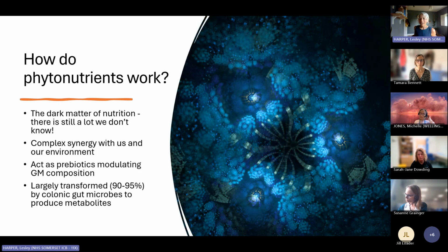So how do they work? Well, they're referred to as the dark matter of nutrition, because there's still a lot that we don't know, but there is a lot that we do know, thankfully. There seems to be this really complex synergy between us and our environment. And there are many mechanisms in which they work.